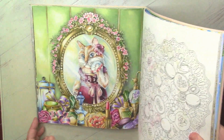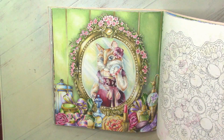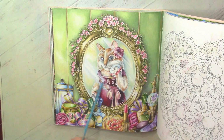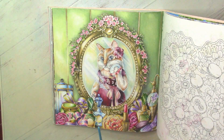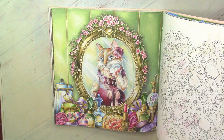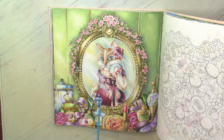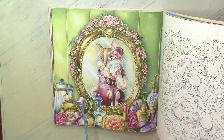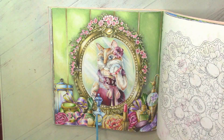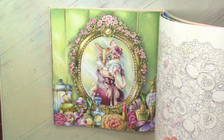Here I have one of my favorite pictures which I ever colored, and I was proud of many things here. The fur of the cat, how I managed to do reflection on the glass of this mirror. Now I colored already many pictures with glass, with mirrors, but it was the first successful attempt, and also the first successful attempt to do this bronze or old gold frame, and of course all those glass jars and bottles.